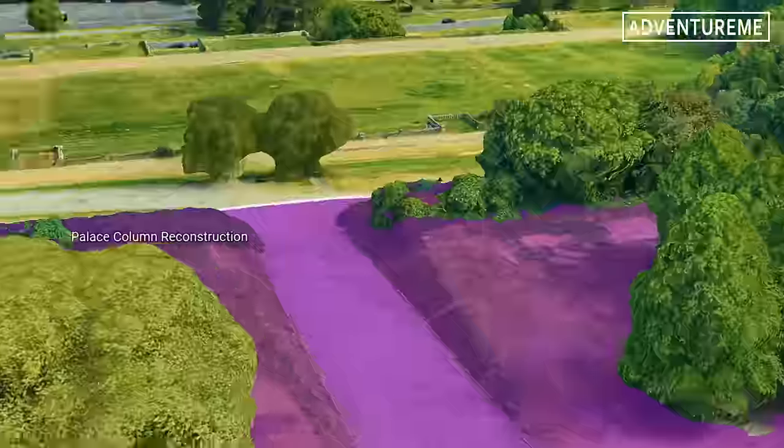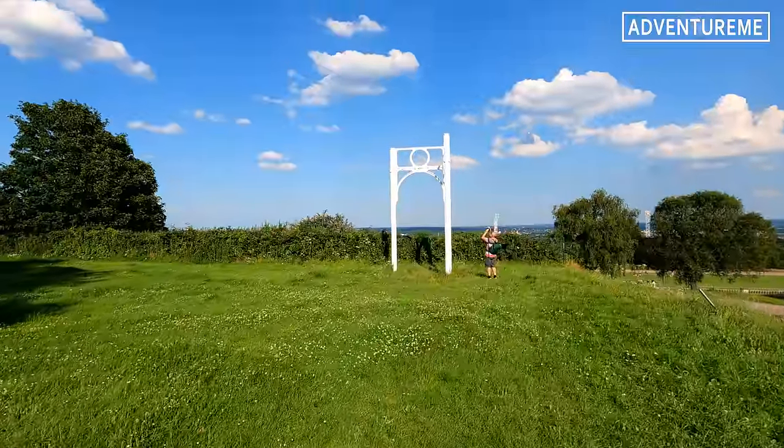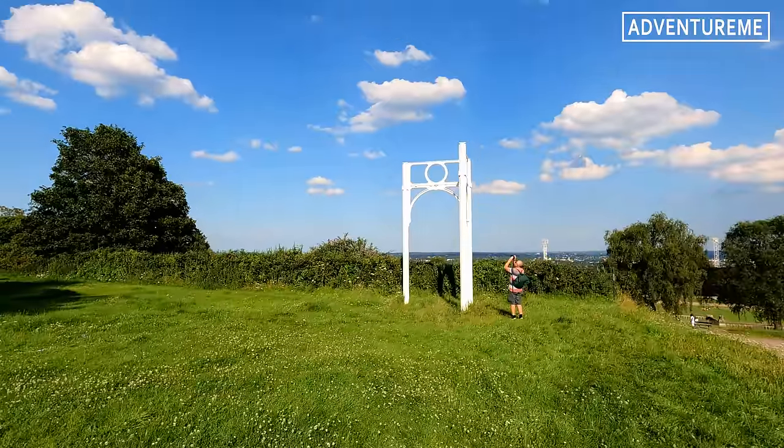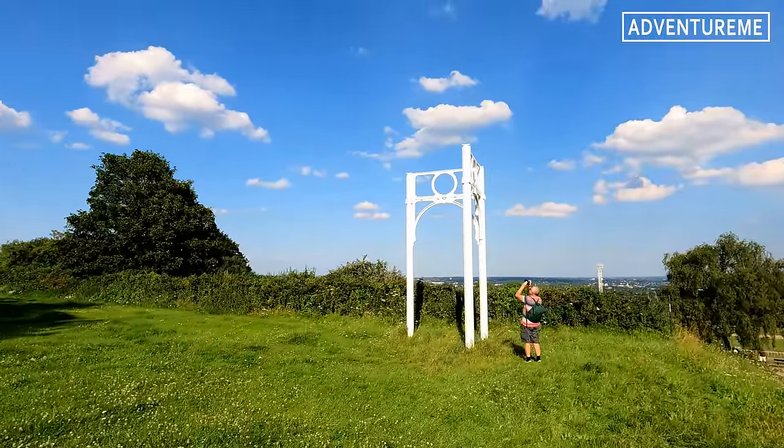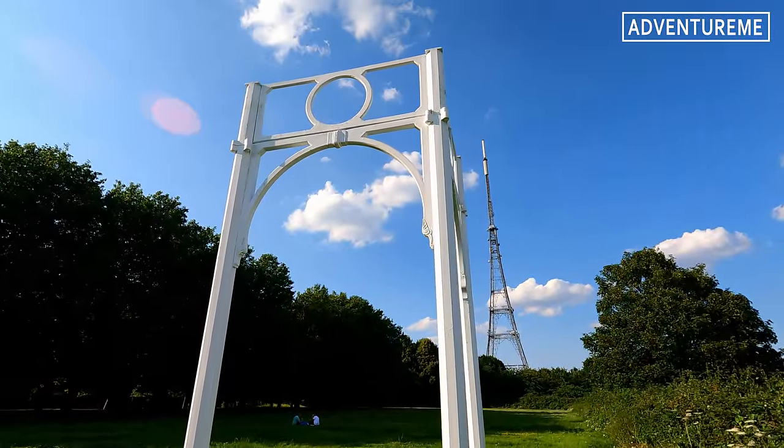I'm now going to show you a reconstruction of one of the columns for the palace. This is here as a memorial today. But you can just see the sheer size of just one of those supporting columns that made up the palace.